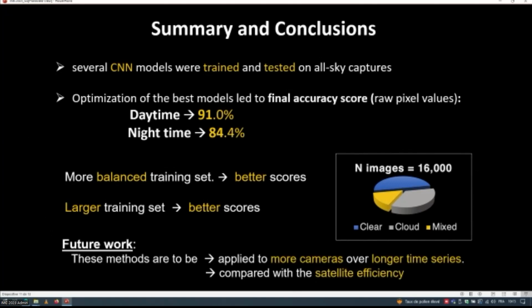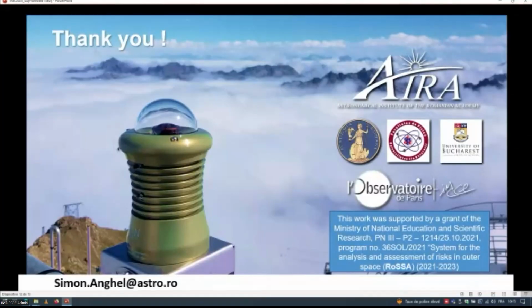As future work, these methods are to be extended to more cameras over a longer time series. This will also be compared with satellite efficiency. With all these networks of cameras, we see the clouds from below, while the satellite sees them from above. Then you can compare this and give a better estimate of the cloud cover, and also cross-correct the satellite measurements. Thank you.